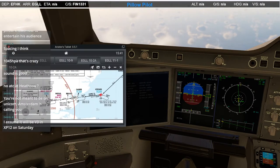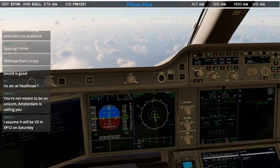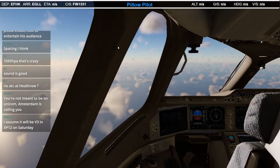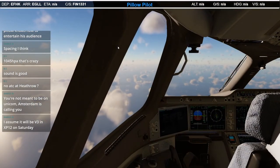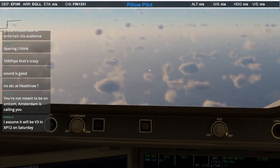So we are now on to Logan, making our way through. We've still got 65 knots of crosswind, so we've still got a lot of crosswind. And the plane's really riding the wind. We're getting a lot of bouncing.